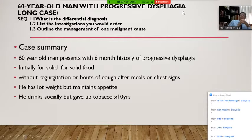What is the differential diagnosis? Progressive dysphagia. You have to be really lucky to get dysphagia for a long case, because generally you can tackle it well. What is the differential diagnosis, list the investigations you would order, and outline the management of one malignant cause. So we won't say what it is. We will not give an open clue, but we will say either malignant cause or a benign cause. So even in any other question, you decide the best you can answer and then you answer.